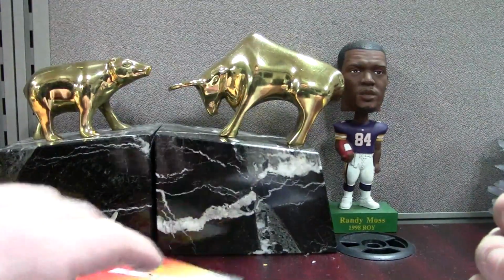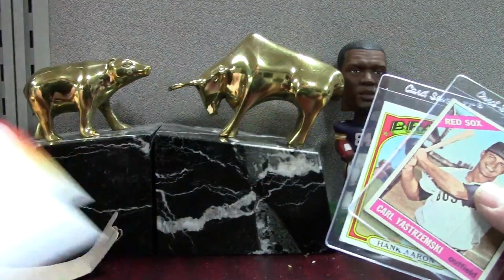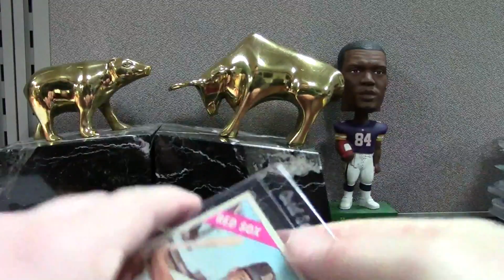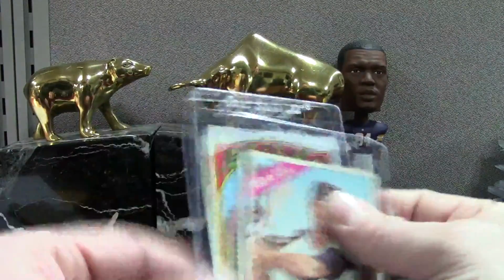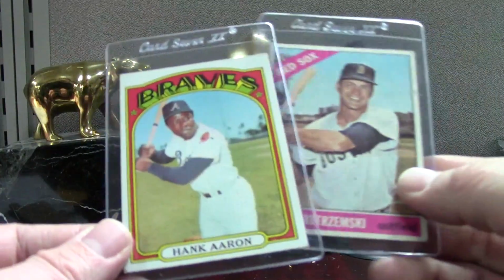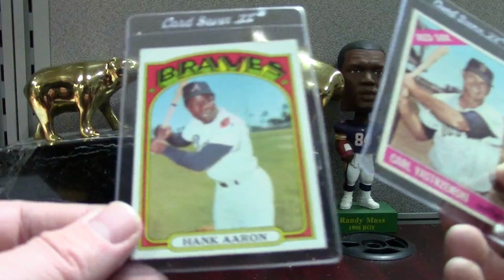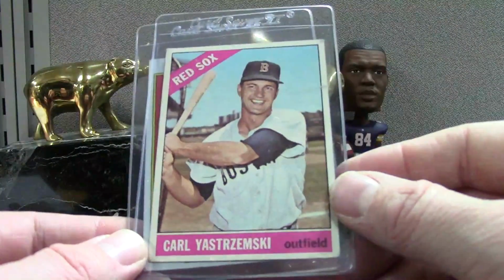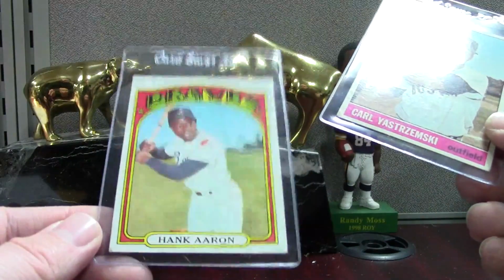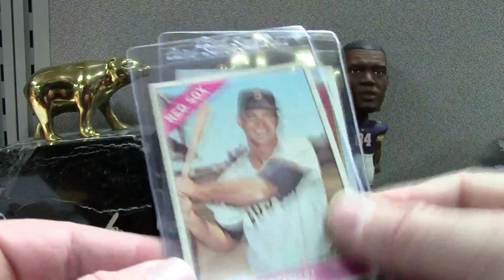Something vintage here. Oh, sweet. Binder stuff. Is there more than one card in here? No. So we got Yaz, and these are probably both the VGXs. Yeah, this one's creased. This is like a good. But I might still keep it and throw it in the binder. Normally I don't like cards that are creased that blatantly, but it doesn't look that bad, I guess. 66 Yaz and 72 Hank.